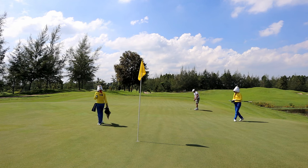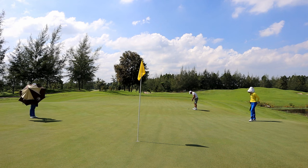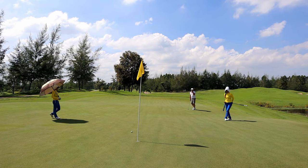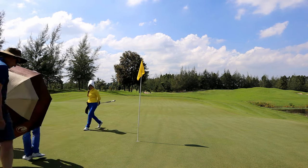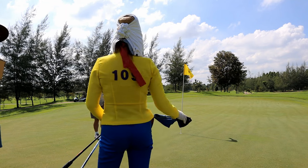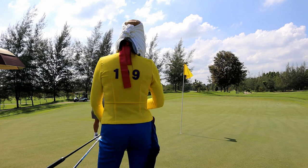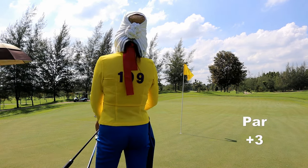Okay. Caddy gives me a line. Down and up. And I'm uphill and into the grain. And I don't really have a lot of touch today. Oh, too much. Yeah, not much touch whatsoever. A little bit right. Not so fast. Oh, good par. Okay, we get a par.